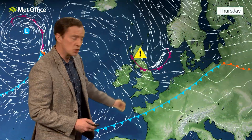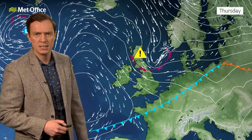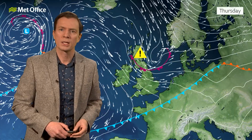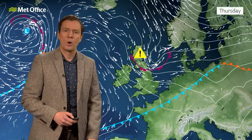And as the isobars pinch together, some strong winds through Wednesday night and Thursday, especially across parts of Scotland, but it could also turn icy across northern Britain. So we do have Met Office yellow weather warnings in place. Not going to go into the details of those here. This is the 10-day trend, but if you want more, check out our app or our website.